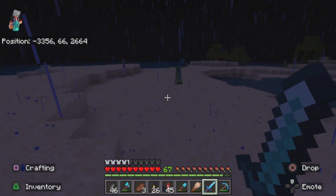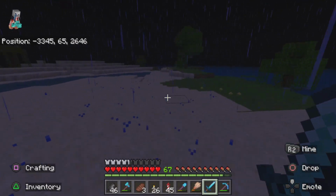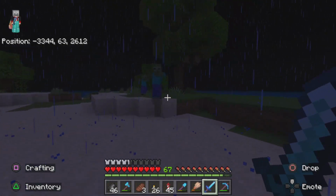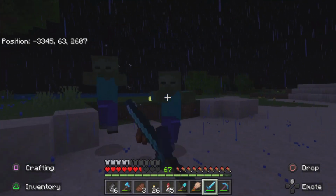I found it really fascinating just excavating the ruins that came with the new update, so I thought I'd whip this video up just to give you an idea of what an excavated ruin might look like. And to be fair, I was pleasantly surprised at the size of the ruins themselves.